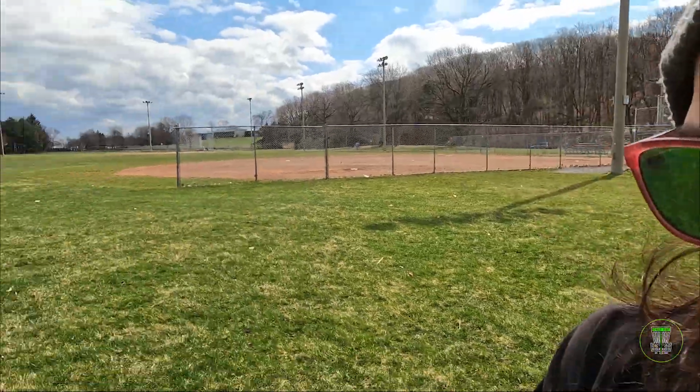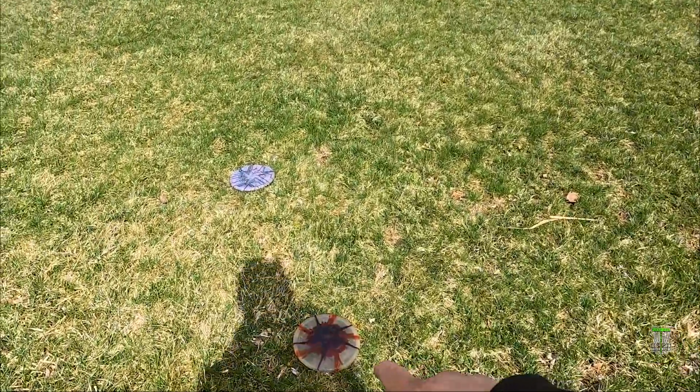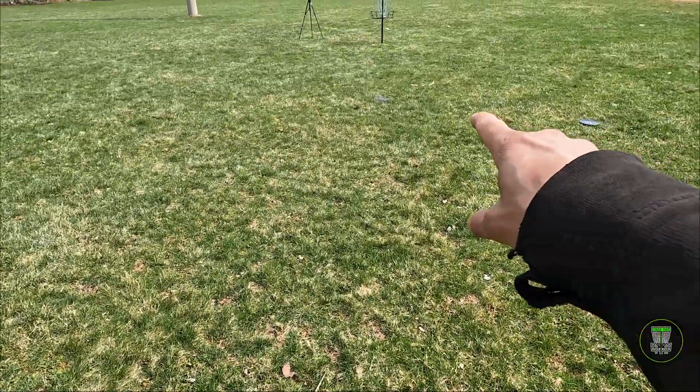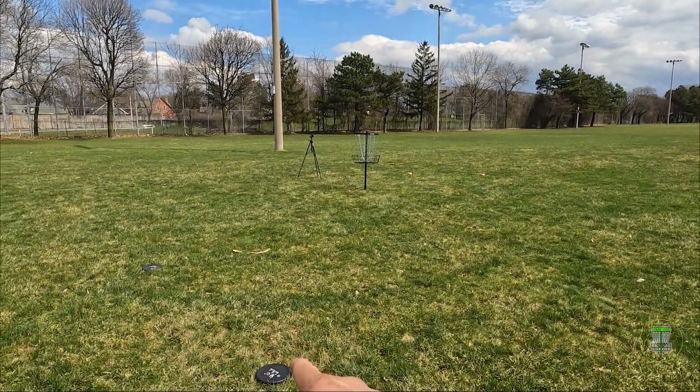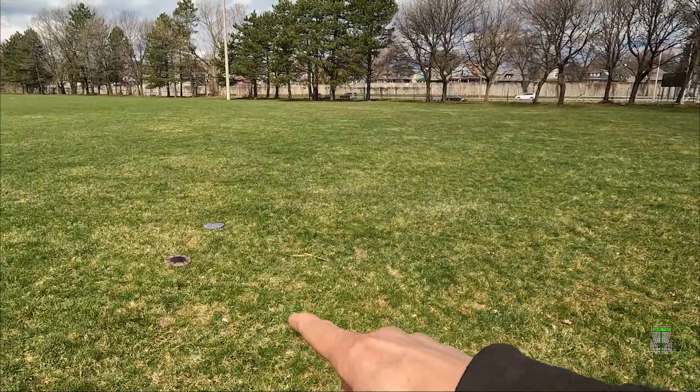Awesome. No thoughts. Kastaplast BERG. First thing that really stands out to me is it has more glide than a rock climbing shoe. The first real thing that stands out to me is that it is so straight. When it runs out of speed, rather than fading, it just kind of just melts into the ground. You get some fade, but not a lot. Look at these throws I just had. Rhino, pig, BERG, BERG. So if I go back in line with the basket, the BERG stayed in line to where these guys hyzered out.